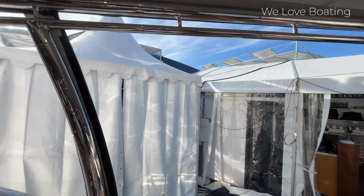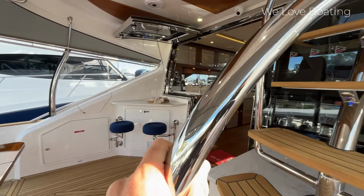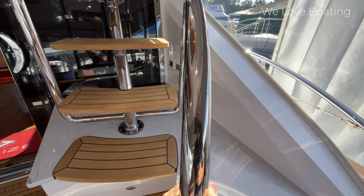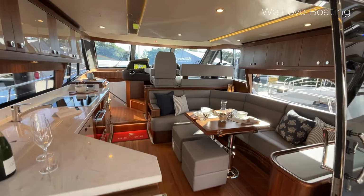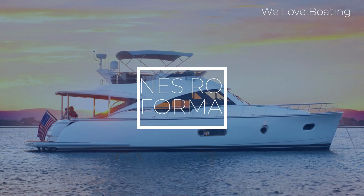Just an example again of that railing. If you can pick that up, you can see how that profile is ovular like that. Feels really nice to grab onto. It's fantastic. Okay, the last place to show you, I don't want to leave this interior because it's so nice, but the last thing to show you is the engine room.